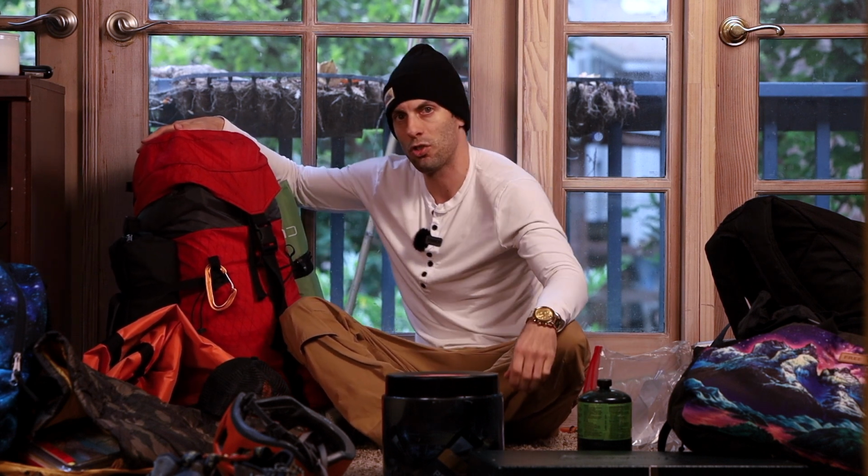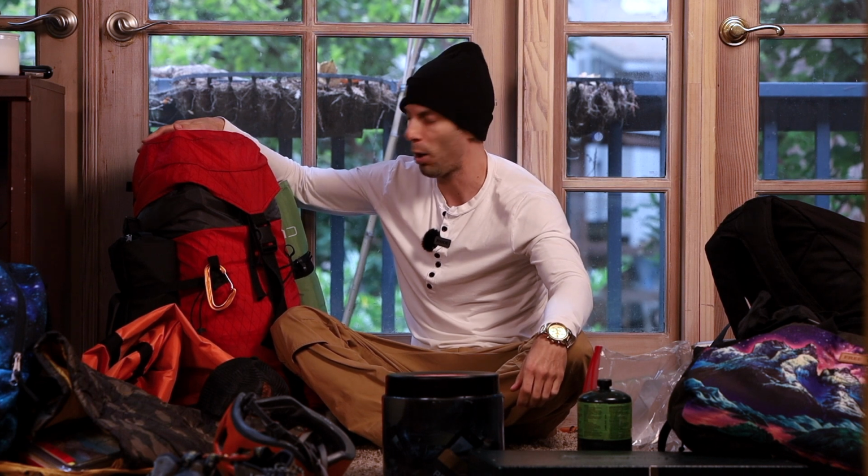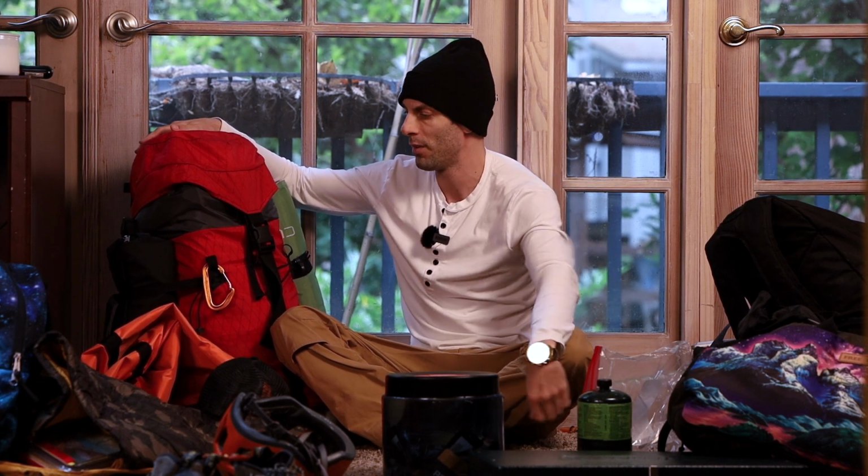I've had that happen before when I was inexperienced and I was traveling with my old pack, and a part of it got ripped off. It was the shoulder part. That's why I bring this, so that I can make sure my pack is not going to get damaged on the plane.